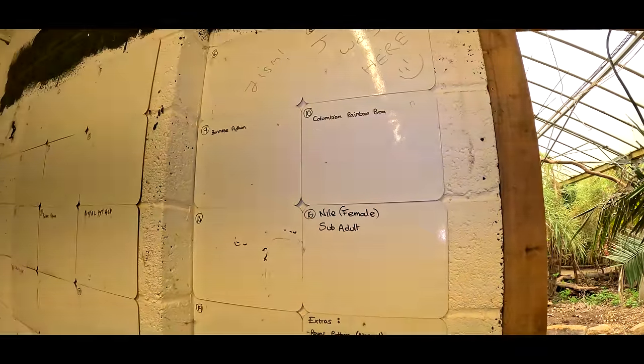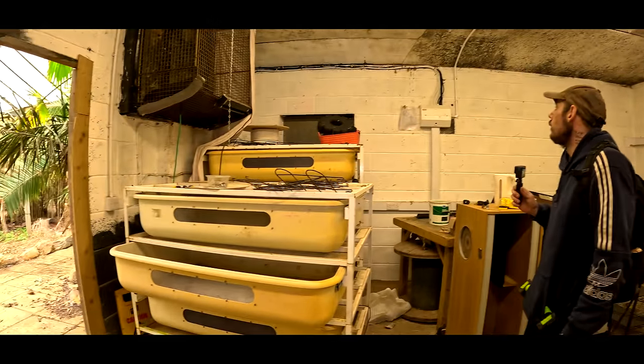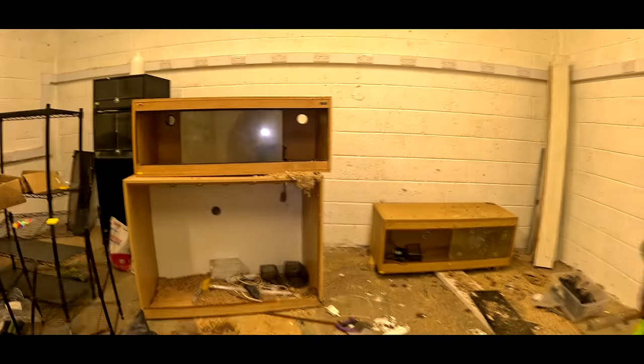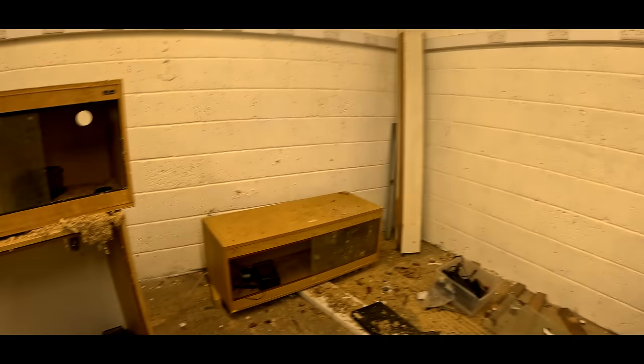Colombian rainbow boa. This would have been a dark one. Yeah, black lights everywhere. Some animals though are the nocturnal ones, you only get them burrowing and stuff like that, so you have to leave them in that. What's up there? Big webs, aren't they? Yeah. I reckon there's some tarantulas at least. Big webs in here.